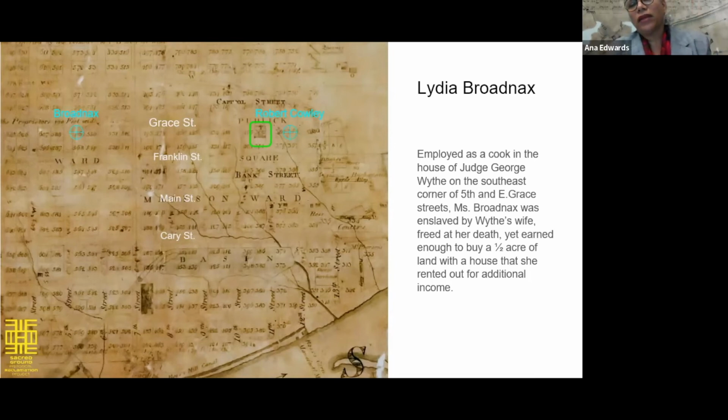Instead, this young man, George Wythe Sweeney, decided he wanted his money and he wasn't interested in anybody else having it. And so he poisoned them. George Wythe and the young man died. And Mrs. Broadnax did survive, but she did lose a significant amount of her vision. She became partially blind.